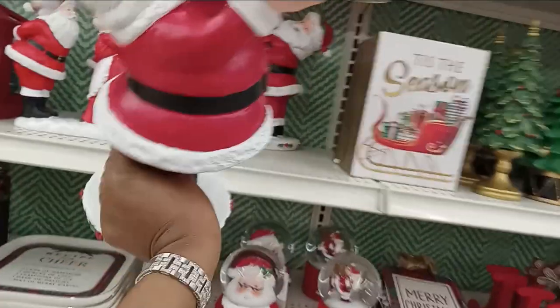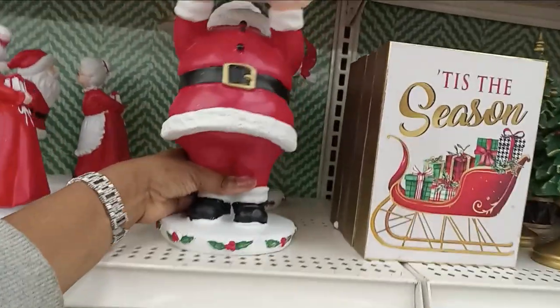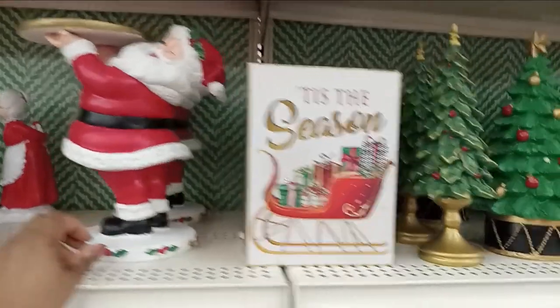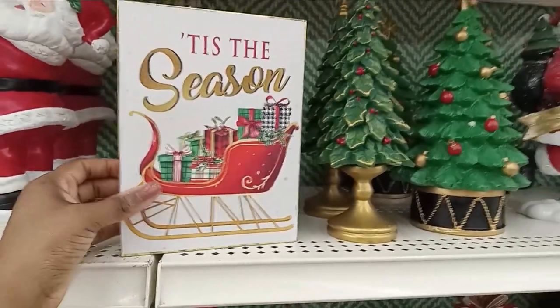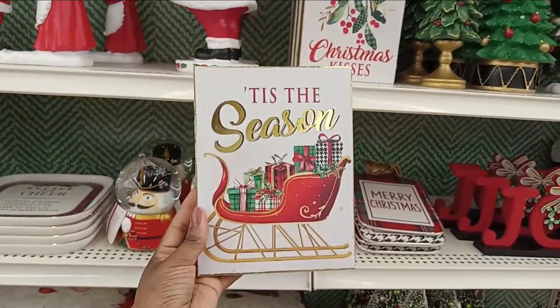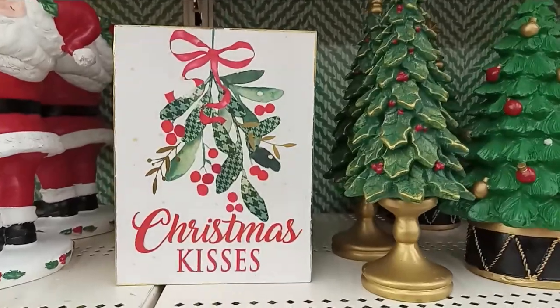And here go Mrs. and Mr. Claus kissing each other. Remember, I mentioned that in another video. I said, every time you see Mrs. Claus, she's with Santa. They're either kissing, or somebody's sitting and another one standing, or they're holding hands. And here we are, Mr. and Mrs. Claus kissing each other. It's cute, but like I said, they do it all the time.